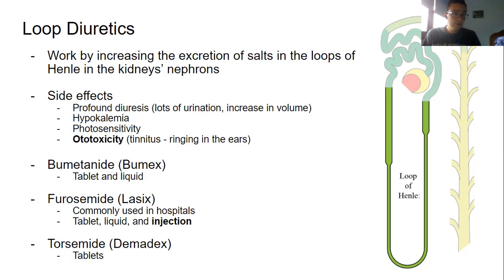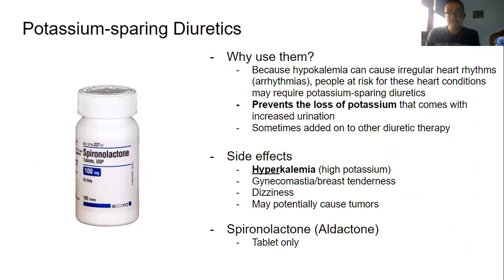Now, a lot of them are easy to remember in the sense they all end, at least those brand names, in X or Ix. So you have bumetanide or Bumex, tablet or liquid. We have furosemide, again, one that's really, really common. You'll see it in the hospital too. It's very often injected. It's commonly used in hospitals, tablet, liquid, or injection. And by injection, I mean IV. And torsemide, Demadex, which is tablets.